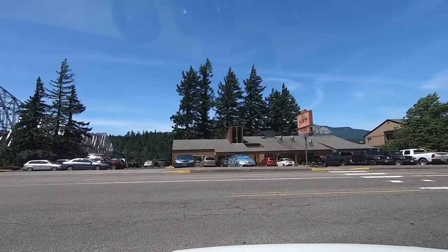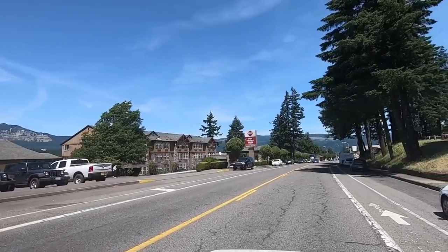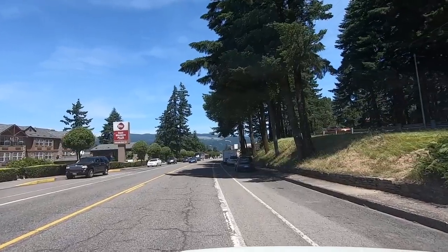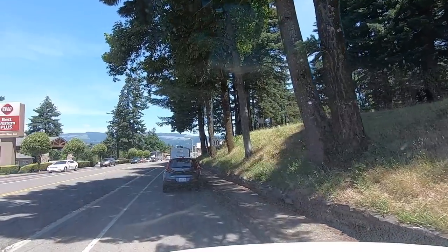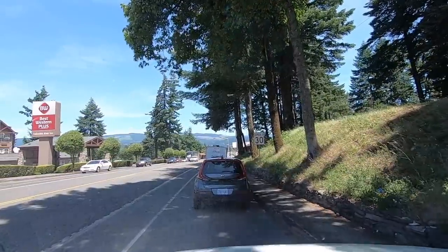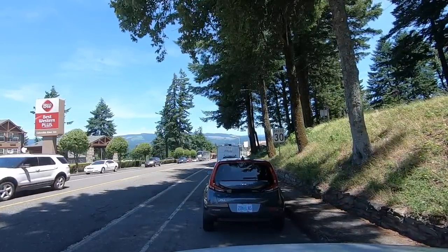Right here, I'm going to walk across the street. There's a big mural on the base of the bridge. I'll show you what it looks like. It's kind of cool. It's hand painted. I took a picture of that a few years back. We'll get another quick shot of it before I head over to the campground.